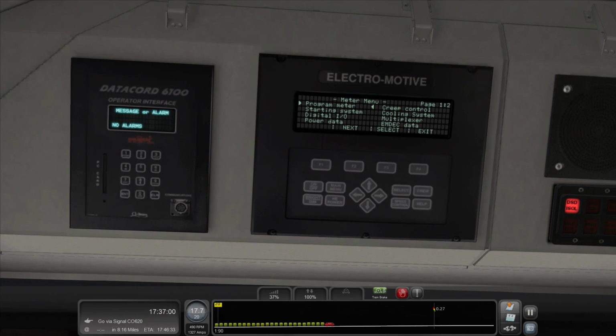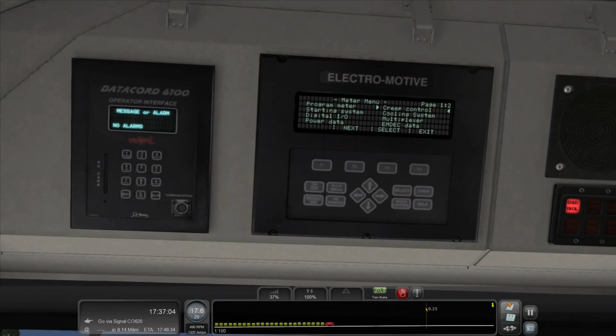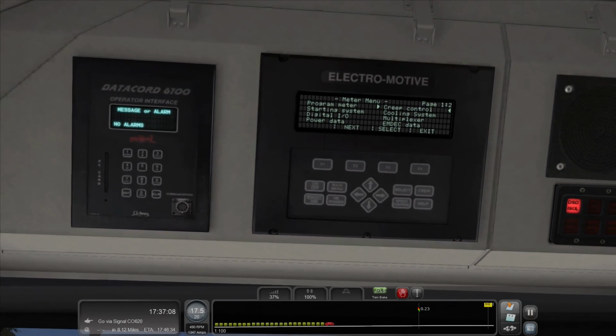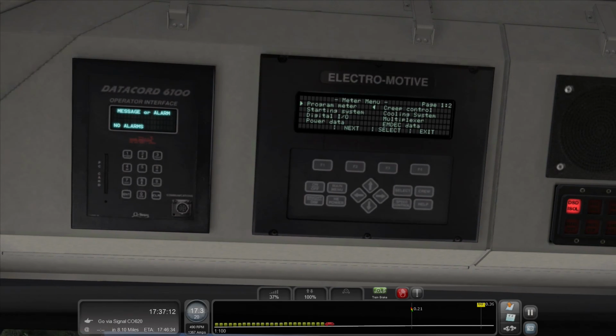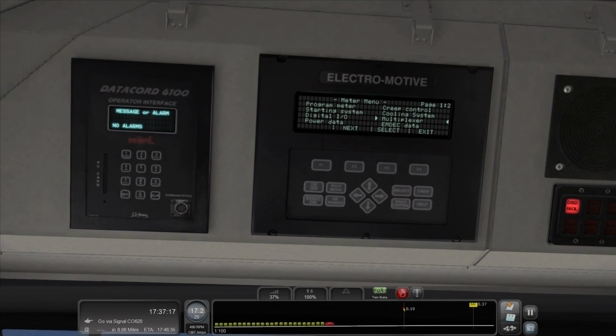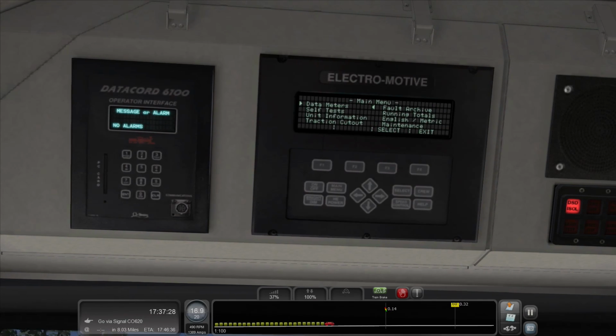Let's see, creep control. Creep control does not work. Oh, I thought that activated something there where it made it dark, but that was just going under the little bridge. Creep control doesn't work. Program meter doesn't work. Starting system doesn't work. Digital I/O doesn't work. Multiplexer doesn't work. EMEC data doesn't work. Okay, so the power data is the only thing that works in this.